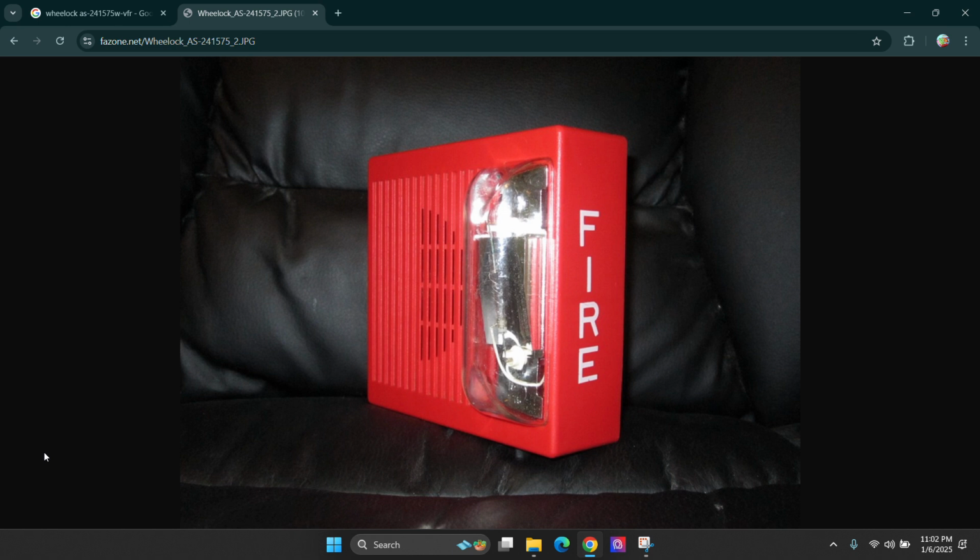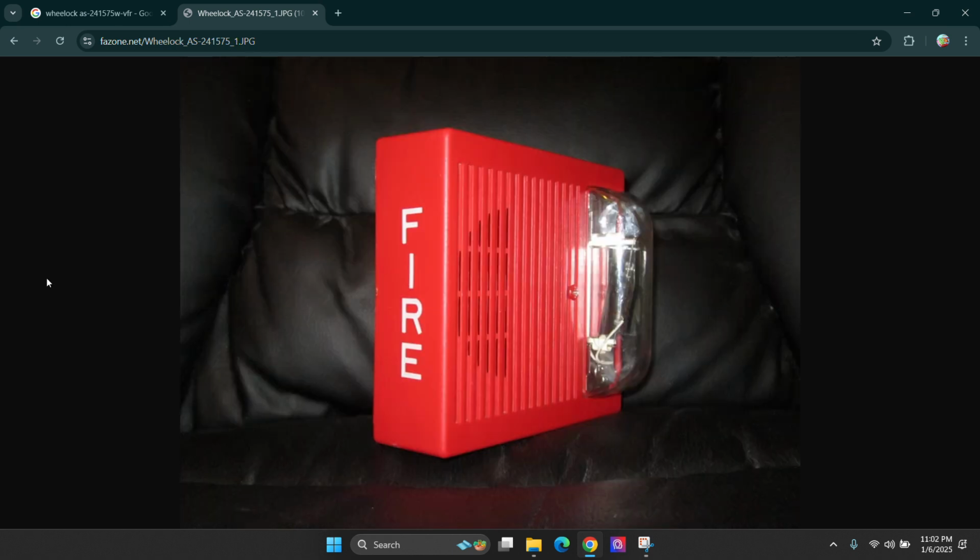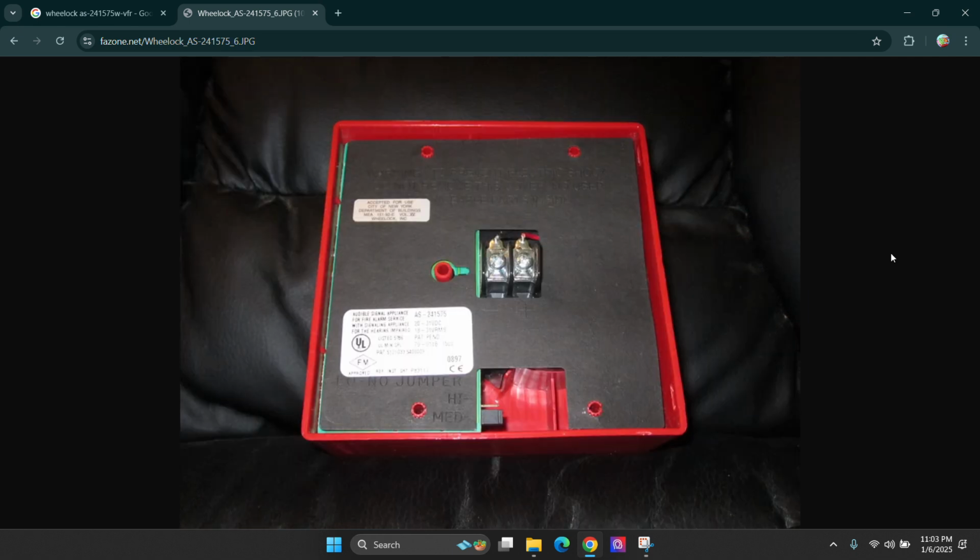They come from one of my favorite old schools. These fire alarms came from my school, Wakefield Elementary School, and they are very cool rare fire alarms. So maybe sometime in the future, I might get one of these rare first generation Wheelock ASs on eBay. After that, I'm going to review one. So this is a very cool alarm.